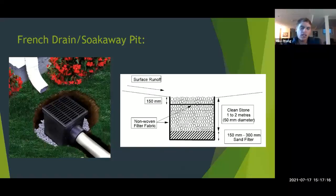So this is a great solution for tight spaces where you want to collect the water, and you just basically run a pipe, whether it be along the foundation of the house. If you don't have a whole lot of space there to get the water, you can collect it and move it to a spot where it can be a little bit more readily contained and infiltrated into the ground.